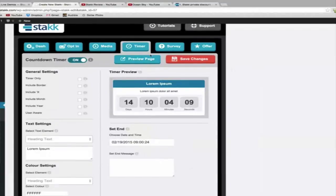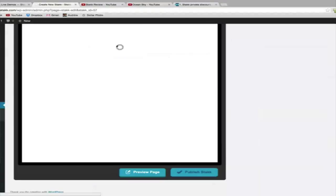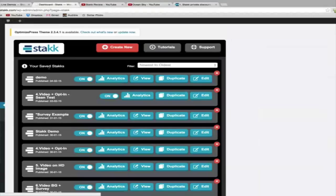So I'll show you one more thing. Once you've finished and you like it, you jump over to the dash and publish a page. And that'll take you back to the Stakk home. And then here you have more features, you can duplicate them quickly. So this is a great way to check your analytics, find the Stakk that's working, duplicate it, make a few changes, add it to another page, and keep refining things until you're converting really highly.